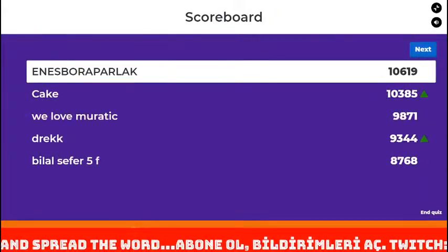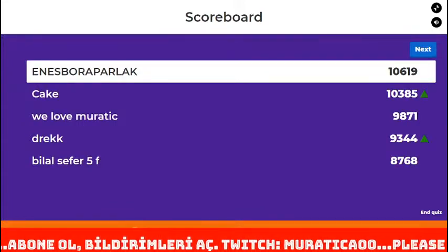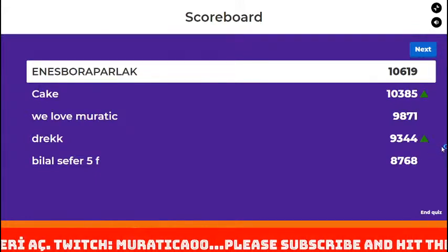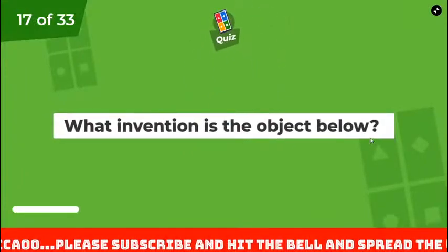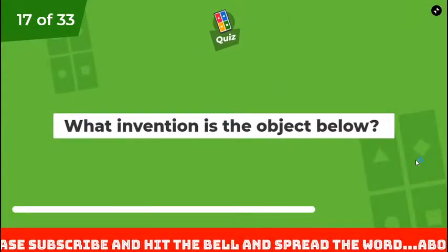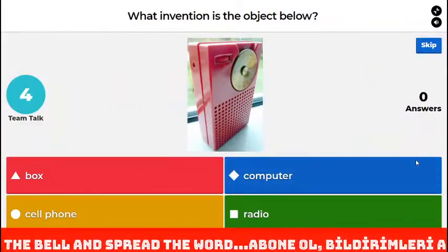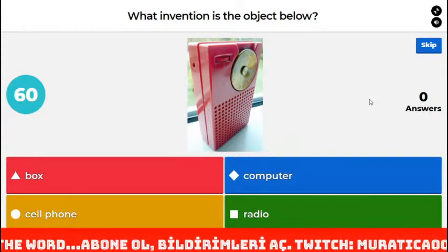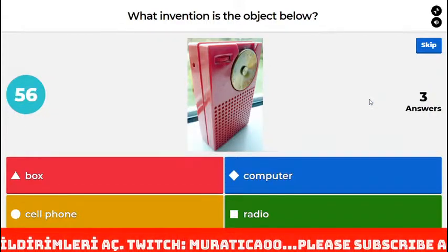Scoreboard shows that NS is number one, Cake is number two, we love Muradika number three, Drek is number four, Bilal is number five. Three players just hit answer streak of three. Let's get to the 17th question. What invention is the object below? What is it? Look at the picture. Is it the box, the computer, the cell phone, or the radio? This is also easy. I'm sure you can find it.